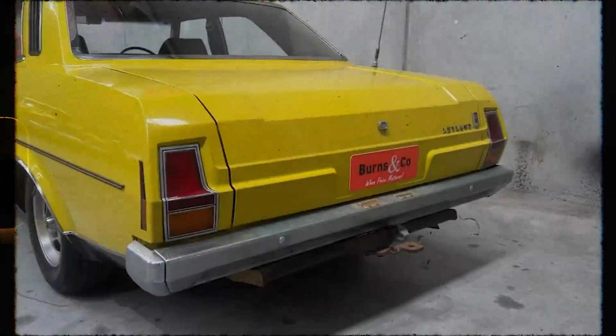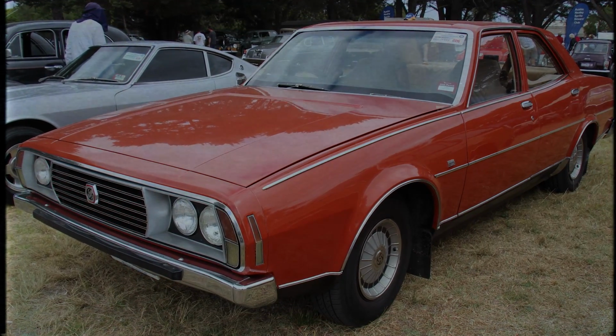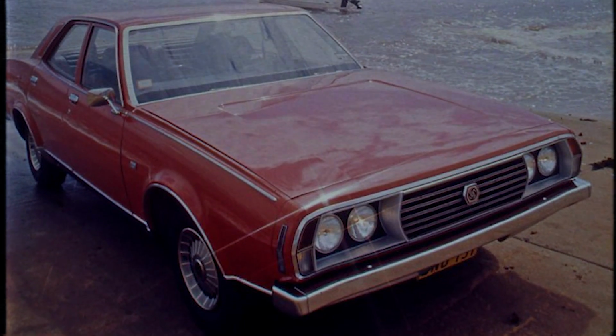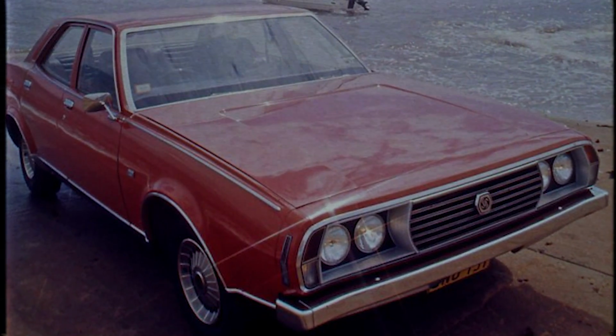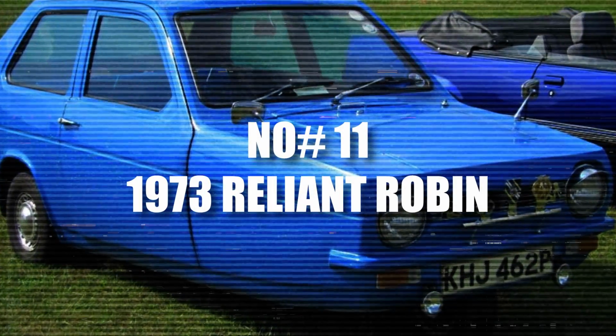Its wedge shape lets the trunk fit a 44-gallon drum, ideally full of something flammable. Besides being ugly, the P76 was built with all the care and quality Leyland was famous for. In other words, none. And after 2 years and just 18,000 sales, the P76 was history. Number 11. 1973 Reliant Robin.